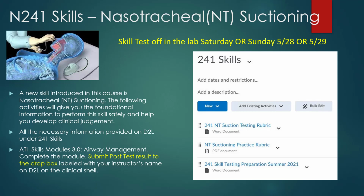Again, just like 240, it's set up the same, and it's all on D2L in the clinical course shell, where all the NT suction information is located. The rubric, the practice rubric, and then the testing preparation, which gives you the schedule. It'll list your name and the time slot for you to come, and then the faculty will be listed there too. We're hoping to set up at least 3 to 4 stations so we can get students through, for the most part, during the morning hours of both days.